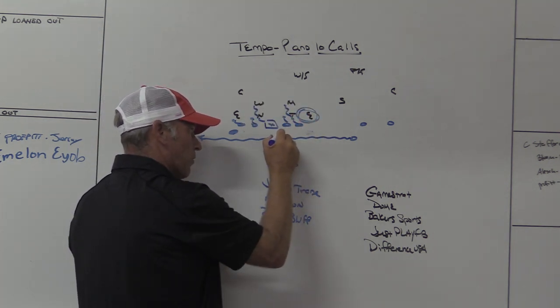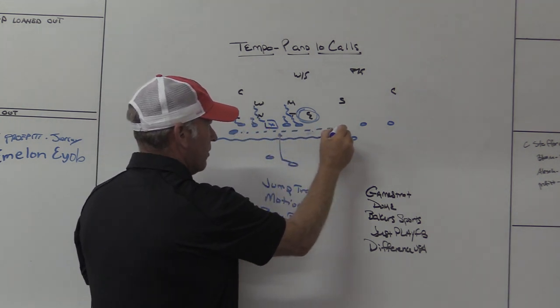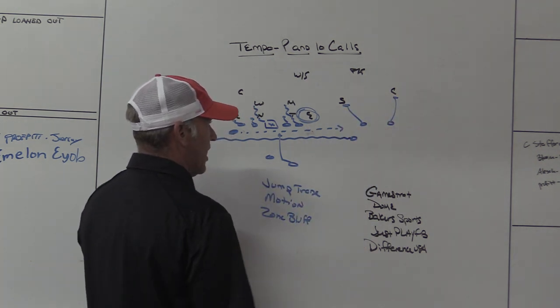We're going to read the end. We're going to go inside zone. After we trade the tight end, now we're going to bring him back here. Bluff it to the flat. Two can block. One can block. We're going to read the end and we're going to go zone read.